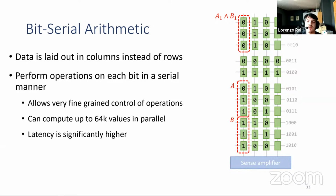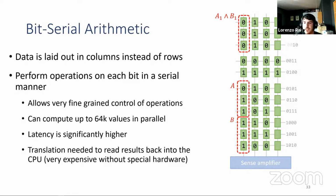A much bigger issue is that the transformation of the data is needed if we want to use it on the CPU again, as the CPU expects the data to be placed inside the rows. If we do not have special hardware, this can be very expensive, as we would effectively have to mask and shift to reconstruct the data bit by bit. And lastly, we are now limited by the number of rows for storage, which is typically significantly lower than the number of columns.